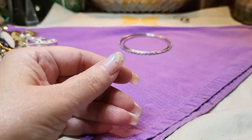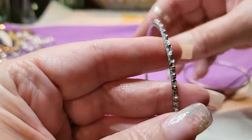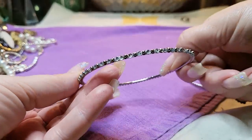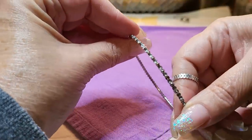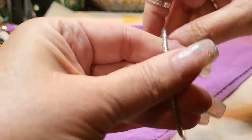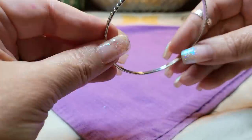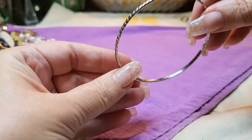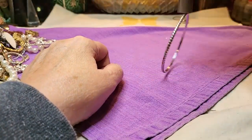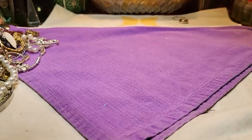Okay, nice size. And then here's a rhinestone, another rhinestone. This was a thin one. I'll have to look and see if it's got all its rhinestones, but that's pretty. Nice size too. Okay, this one's a little smaller, and this is a silver tone one. And I don't see a name, and it's definitely silver tone. Okay. All right, got some of those out of the way.